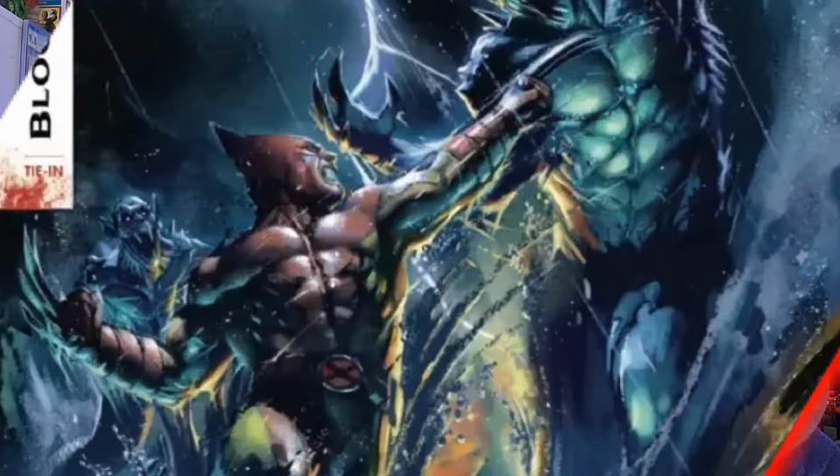Our last book that's on the outside looking in is Wolverine Blood Hunt. This is issue 3. This book is 28 pages for the price of $4. This book has 2,436 pulls.